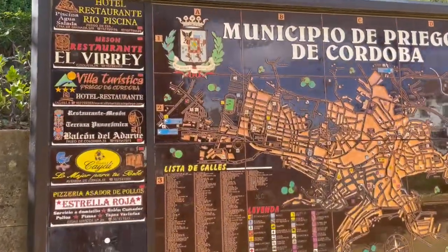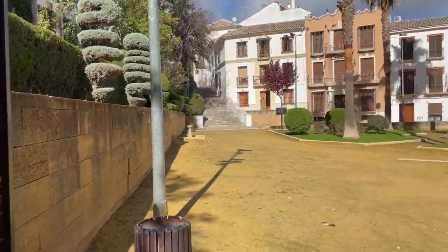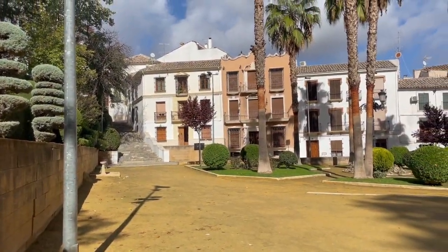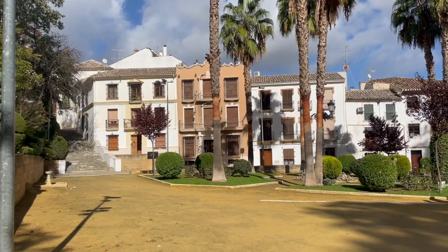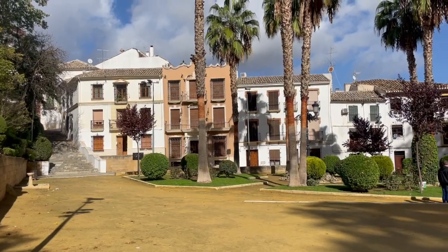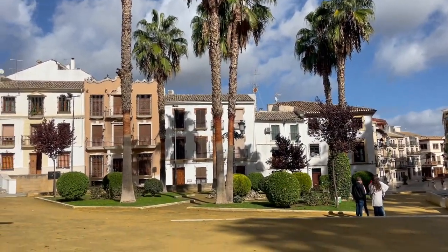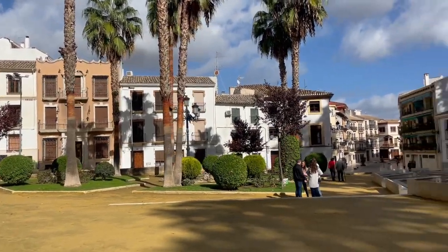Municipality of Priego de Cordoba. List of the streets. Look at these houses. Look at the one with the scalloped edge on the roof, the terracotta one. It's gorgeous, and there's actually a swimming pool on the top of that property. It's worth, I don't know, over $1 million anyway. Gorgeous.